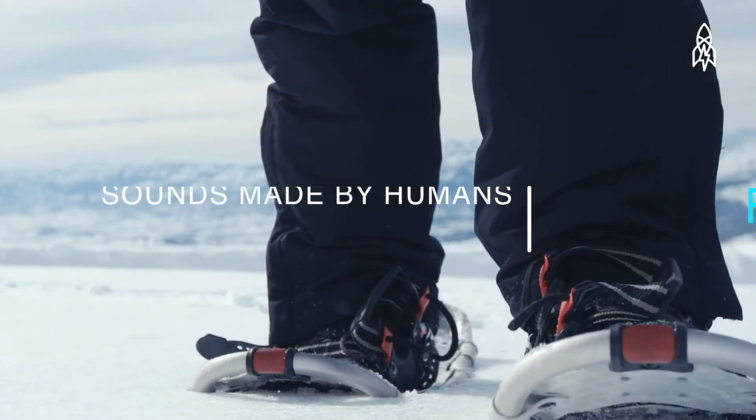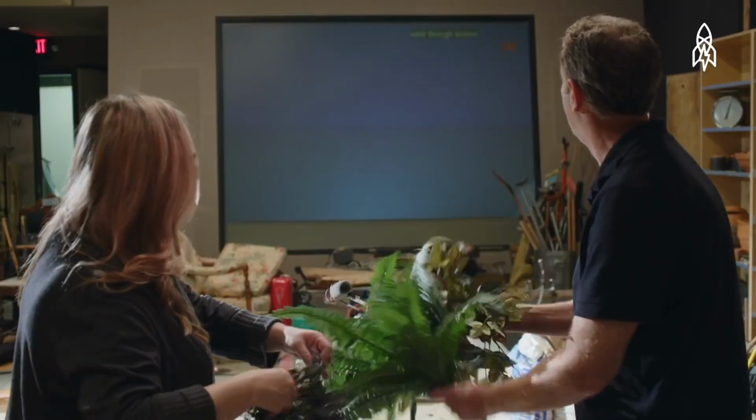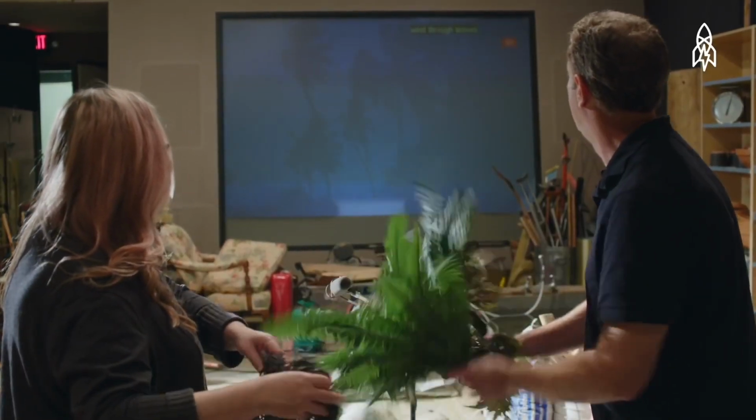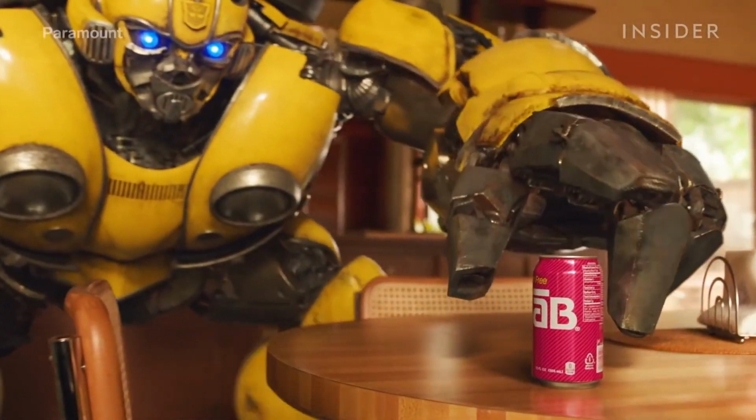Does that make it a little easier? Things like walking in the snow, leaves falling, rain and wind, and those kind of sound effects are considered part of the Foley's responsibility. Gunshots, explosions, and burnouts are all special effects. You starting to get the picture?